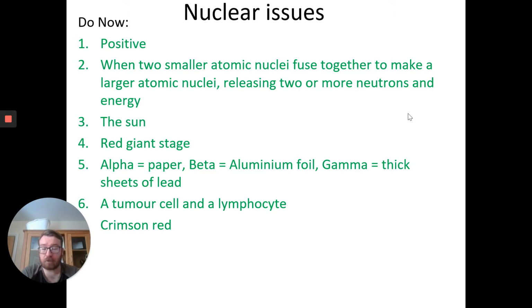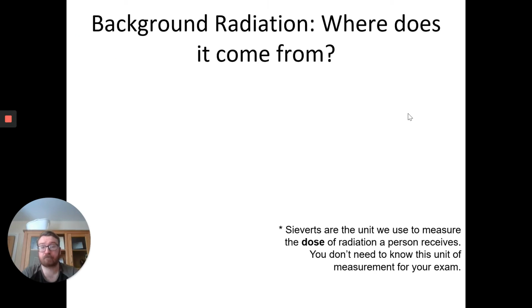A hybridoma cell is made up of a tumor cell and a lymphocyte. What I'd like you to be thinking of is why is it made up of a lymphocyte? What is the function of a lymphocyte? Hopefully you remember it is to produce those antibodies. Interestingly, monoclonal antibodies are currently being used as a diagnostic test for coronavirus. Finally, onto lithium. The flame of lithium produces a crimson red flame.